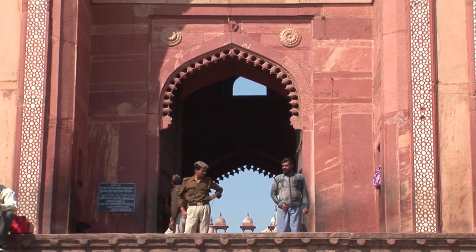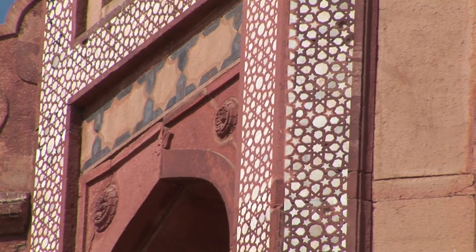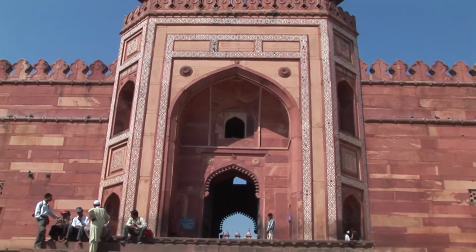The wonderful monuments of Fatehpur Sikri are recognized for their beautiful architectural features worldwide. Moreover, the entire city of Fatehpur Sikri has been listed among the UNESCO World Heritage Sites.